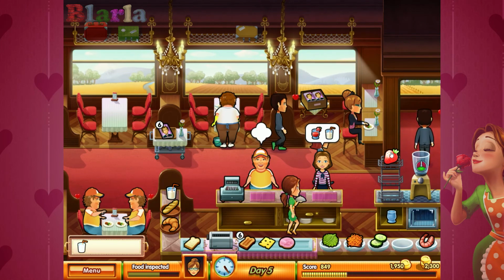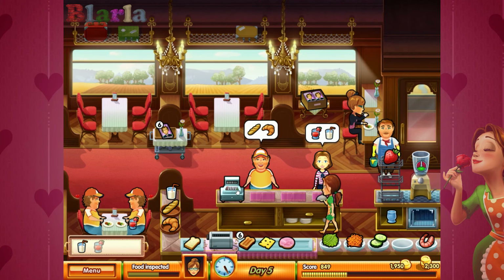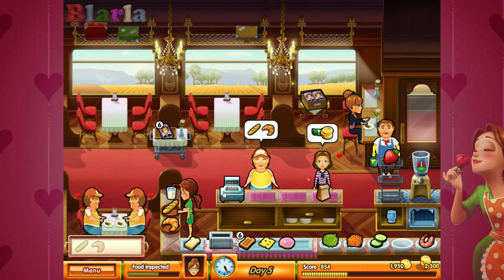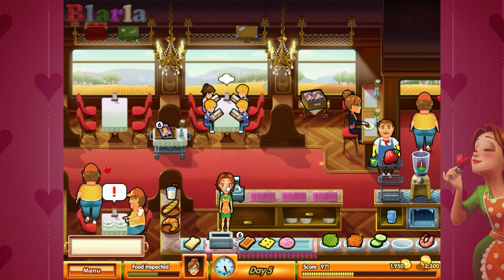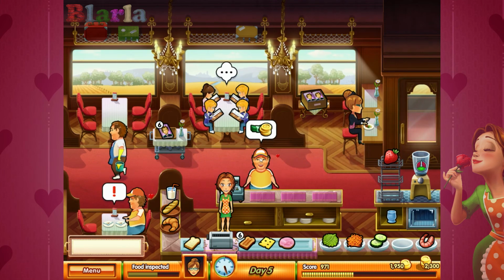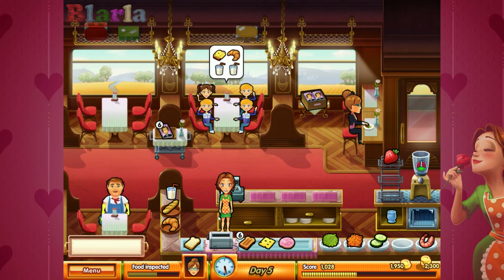Right, a strawberry shake coming right up. It's not shake, is it? It's probably just like a smoothie. Oh, we could get a twofer. A twofer. We're on it. There we go. Surely we're going to get it today. This is madness. Because she'll give us a bonus, surely.